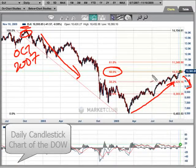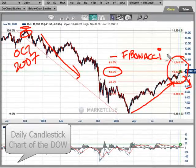Now, a lot of people don't want to see this, but the reality is, technically, we're getting into thin air right here between 50 and 62%, or 61.8% on the Fibonacci. This is the Fibonacci. Fibonacci was an Italian mathematician. He did not come up with these numbers. They were developed by someone else, but he's largely promoted them, and he got the credit for them. So we'll leave it like that.